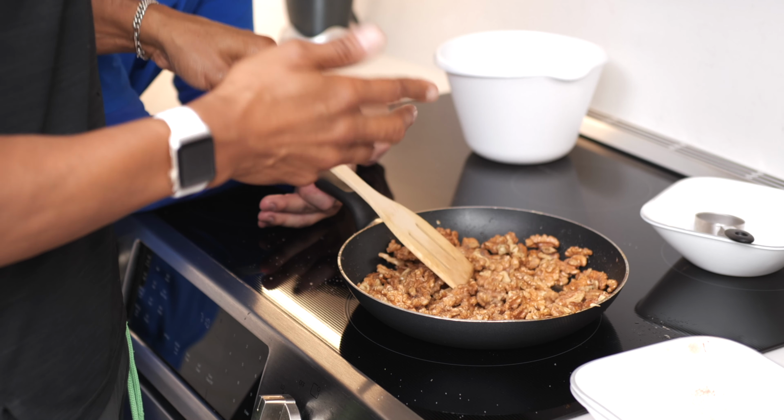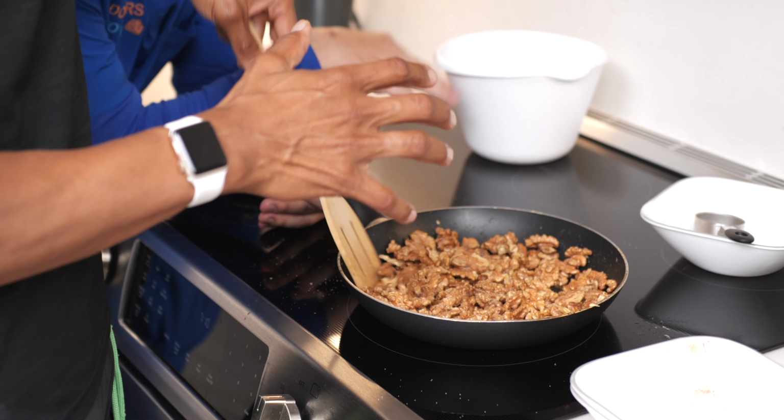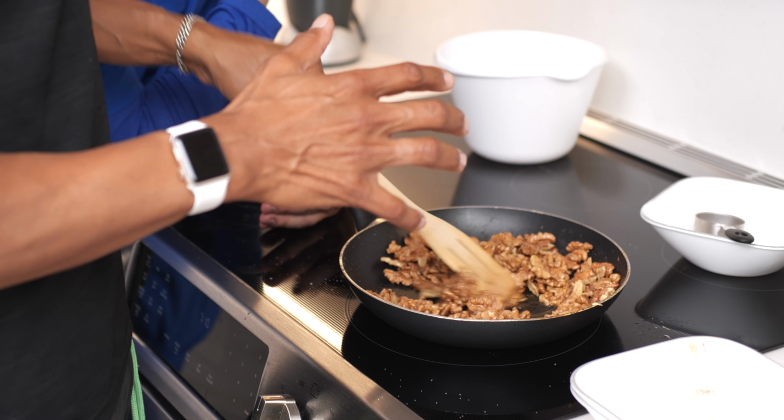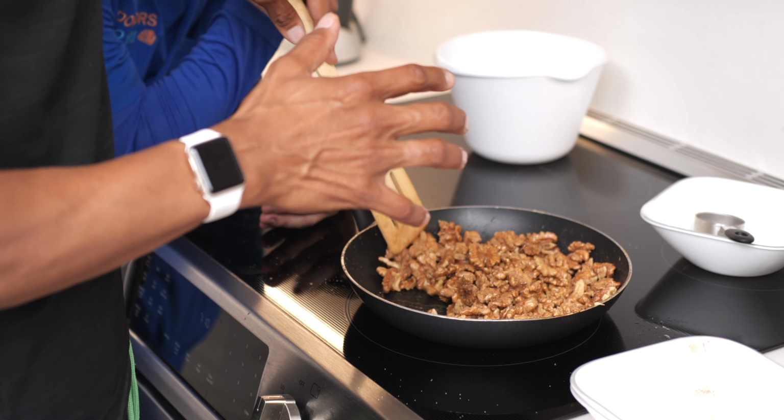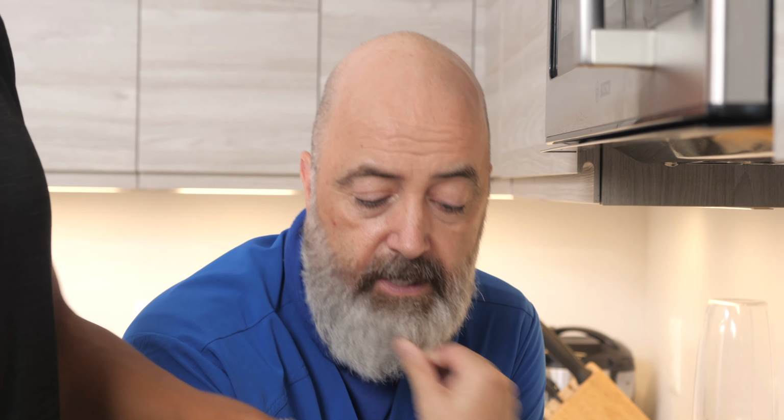But this should help, because what's important is that this is not a snack. This is something that you eat with your meal. So you can add this to a salad, you can add this to chicken on the side or something to make it more interesting and flavorful. So you got it. That's great.